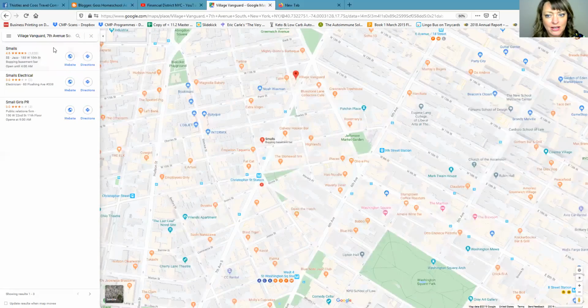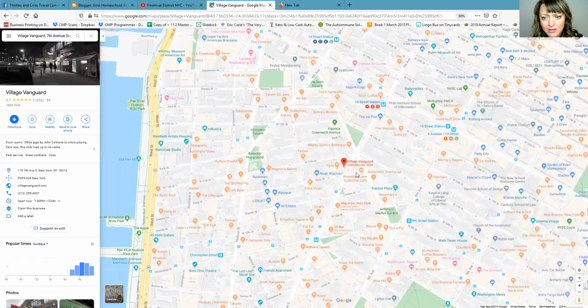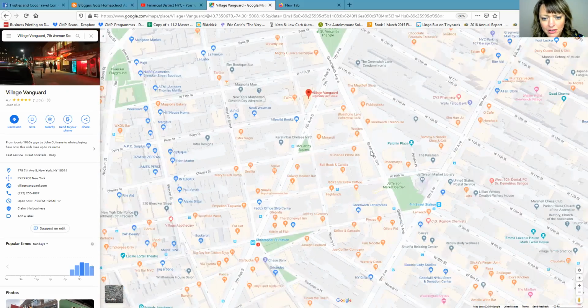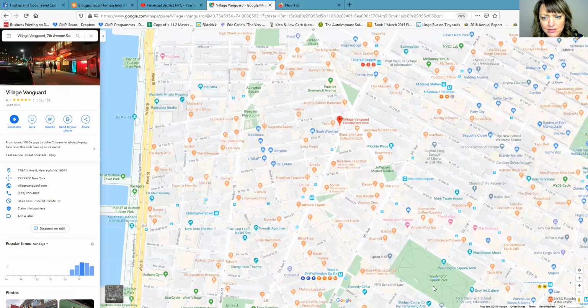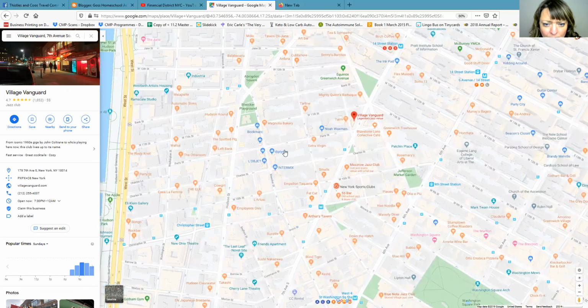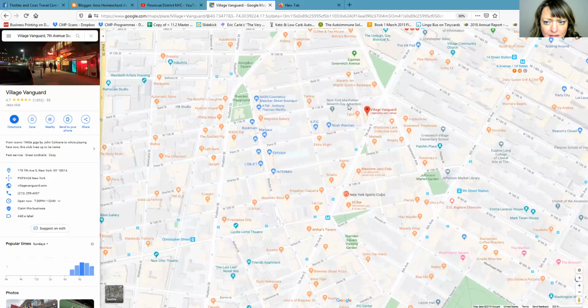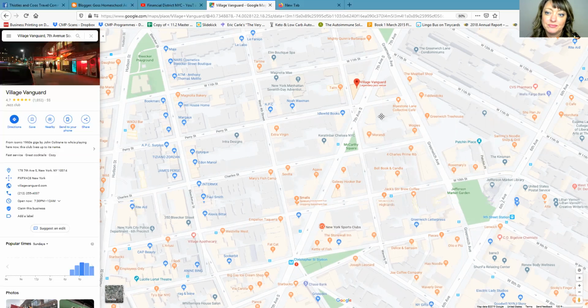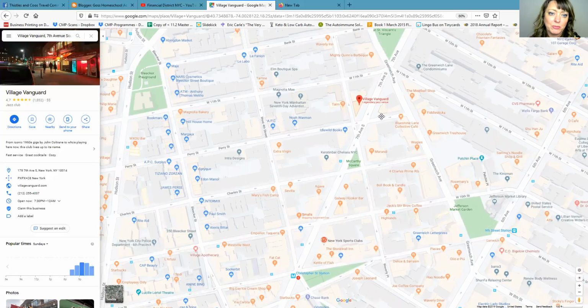And the Village Vanguard is right here. So where are we in relation to Washington Square Park? Okay, so here's Washington Square Park. So Smalls was on 10th and 4th, and Village Vanguard is here on the corner of 7th and Waverly Place. I really recommend, if you're just going to pick one and you want to go to a jazz concert, definitely check out Village Vanguard. They've got well-known names in jazz music that will be performing.